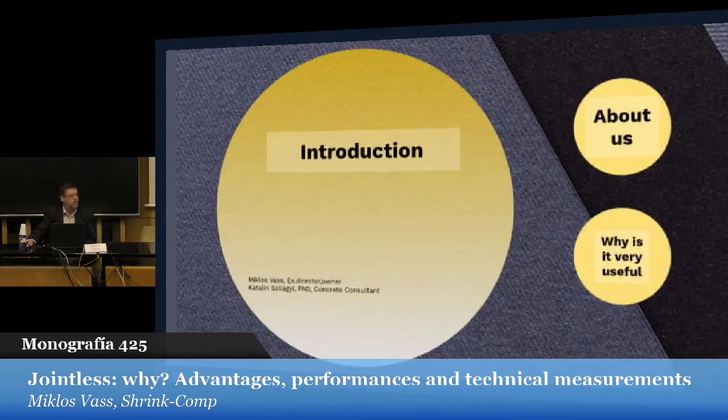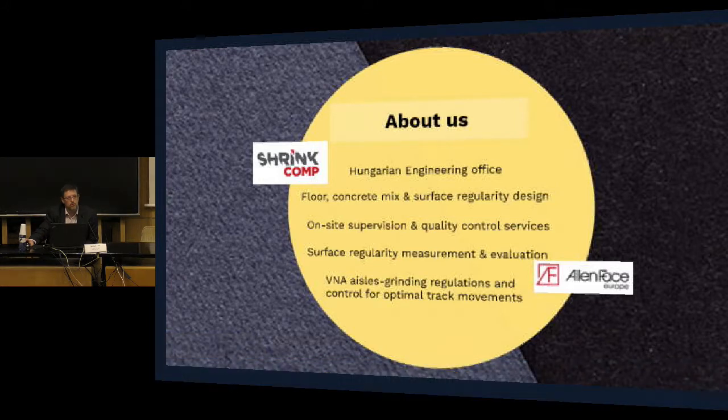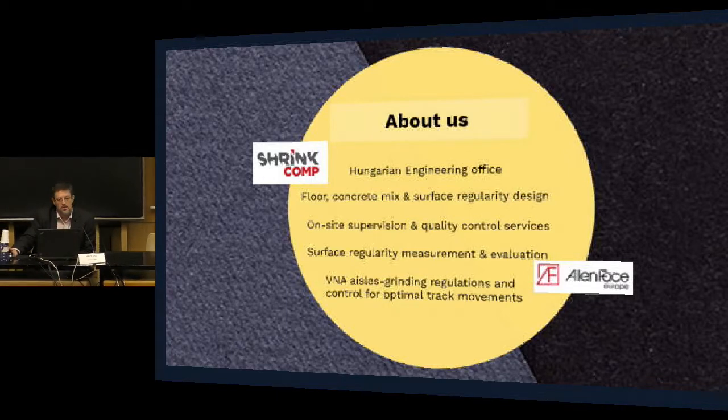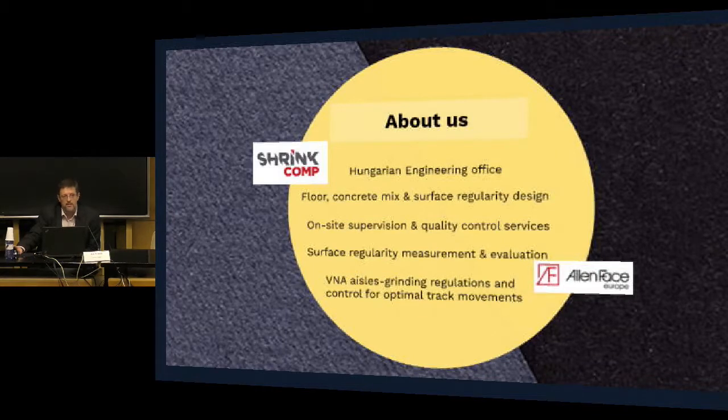About us, as you heard, we have two companies. Shrinkcomp is a company that designs floors and provides the special know-how, such as how to build them, and also how to carry out quality control on site. The other company, with the same ownership and the same staff, is Allen Face Europe. It is about surface regularity, design and measurement, and a special part of it, the high-density warehouses with very narrow aisles, serving the grinding company with regulation on how to do it in the most economic way.